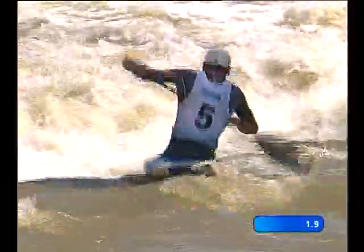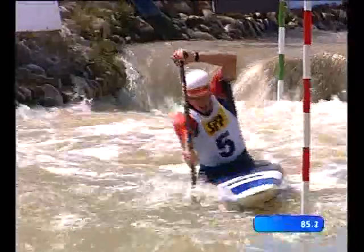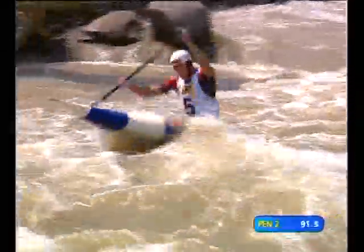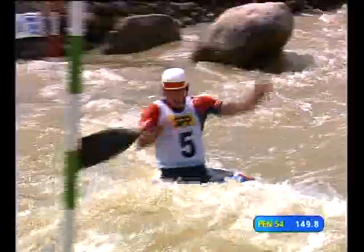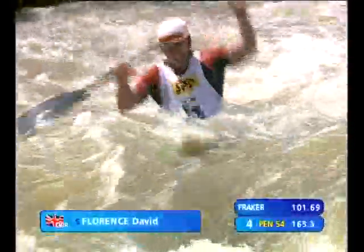Perhaps the hardest working man in whitewater, Great Britain's David Florence paddles C2, and in the C1 right here, the Olympic silver medalist taking a 2-second penalty for touching those red poles. But you got to put those mistakes behind and keep working your way through the bottom of the course. That's what David's doing here.